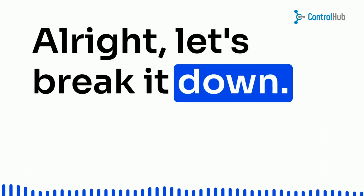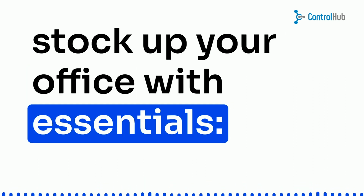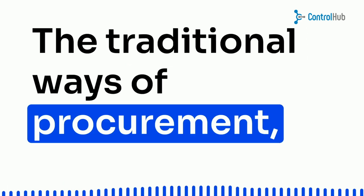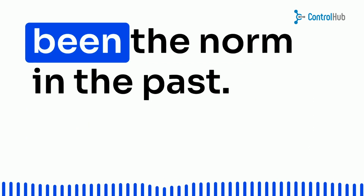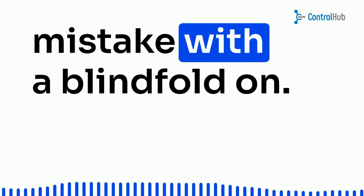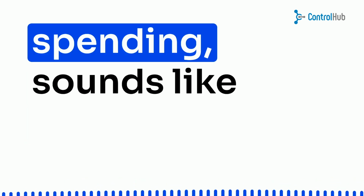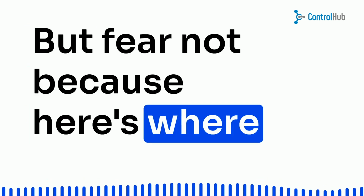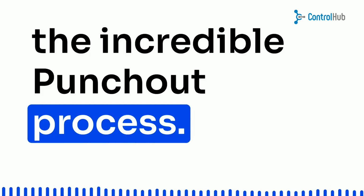Alright, let's break it down. Imagine this: you're on a quest to stock up your office with essentials, copy paper, printer ink, and a new mouse pad. The traditional ways of procurement, like cash in hand, purchase orders, and credit cards, might have been the norm in the past, but let's be honest, they're like playing a game of spot the mistake with a blindfold on. Unauthorized purchases, improper spending, sounds like a recipe for disaster, right? But fear not, because here's where the magic happens: modern procurement systems and the incredible PunchOut process.